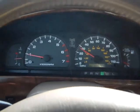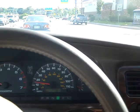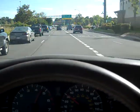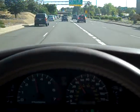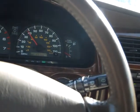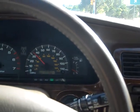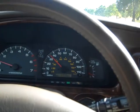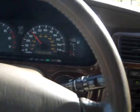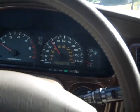So you just click that off, and we're in a little traffic, but I'm gonna go around these guys so you can hear the motor. Can't go too fast, cars coming up here. It does have a great amount of pickup, and with the way this engine has been kept, this vehicle will last easily over 300,000 miles, if not even more. It just all depends on maintenance, and oil changes are very important.